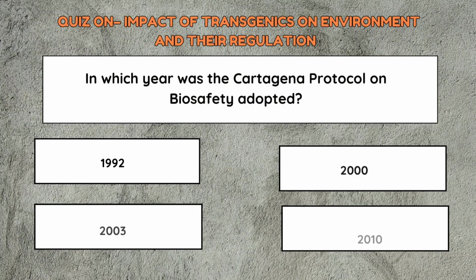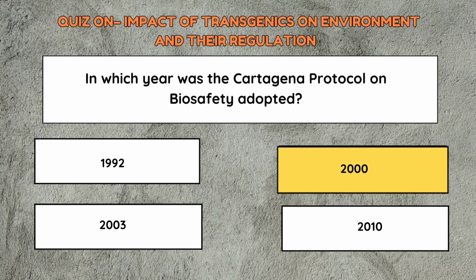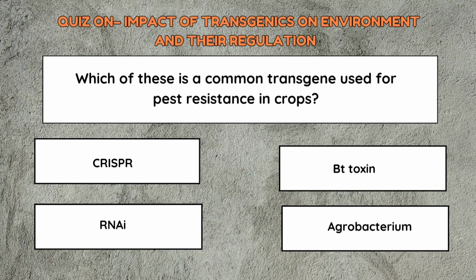In which year was the Cartagena Protocol on Biosafety adopted? 2000. Which of these is a common transgene used for pest resistance in crops? Bt toxin.